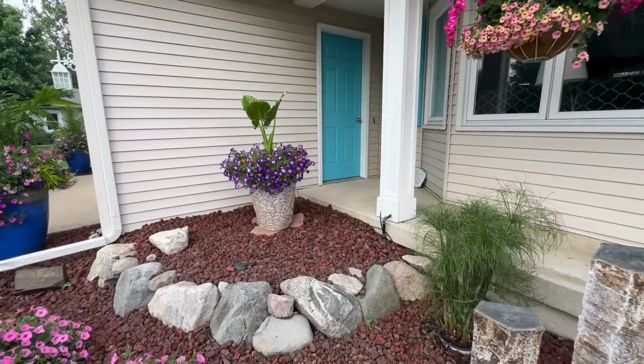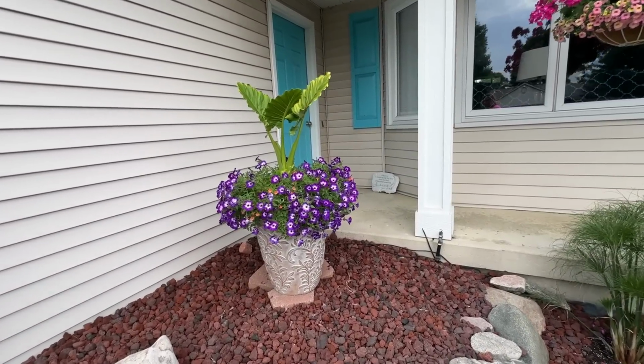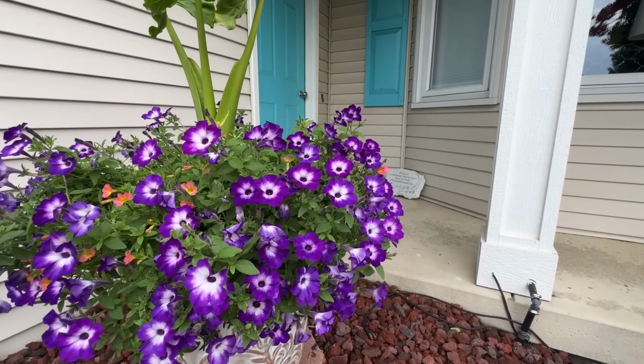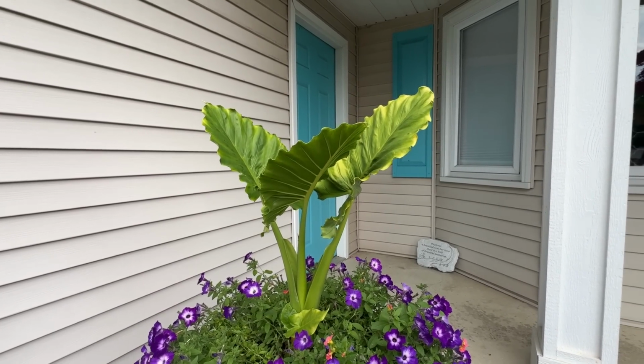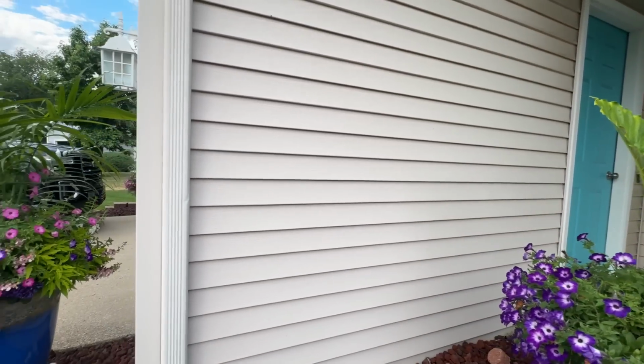The Tiara Purple Supertunias are doing nice, planted with the Emerald Isle Alocasia. Look at that. I love that color. Beautiful, beautiful. And the Emerald Isle, super thick leaves. Really a very pretty thriller in this combination.